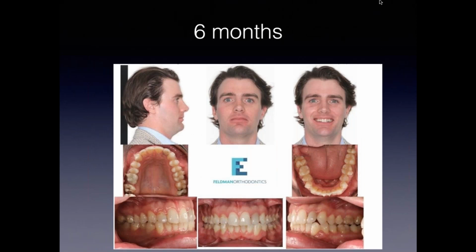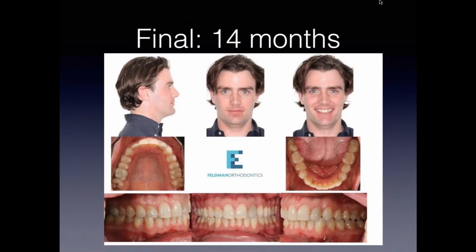This is 6 months. And here's our final at 14 months. So this case normally, again, would have been a 2-year case, hands down. With both, this was definitely an adjunct with MOPs to close that space, but V-Pro all day, every day is going to get me where I want to go much faster.